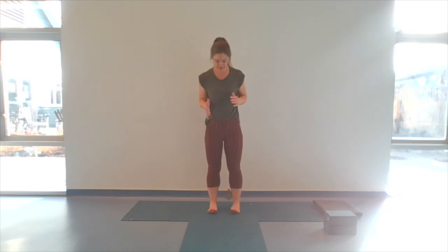And let's rock onto the outer edges of the feet and then rock onto the inner edges. So as I rock onto the outer edges, the inner edges lift. As I rock onto the inner edges, the outer edges lift. You can do this with your hand on a chair. You could be leaning against a wall.